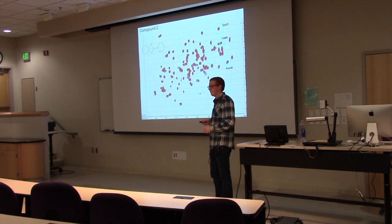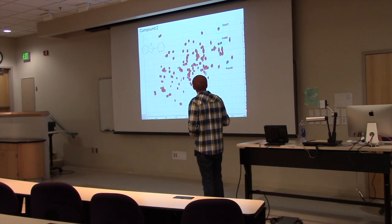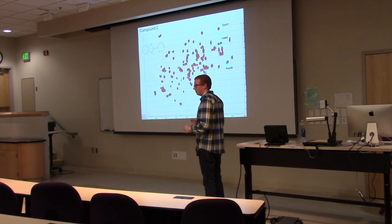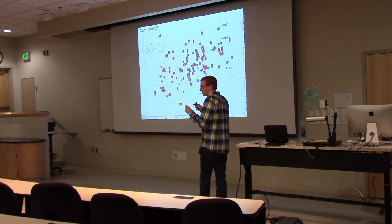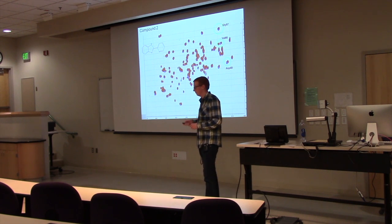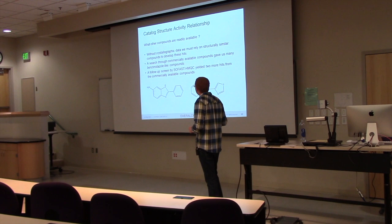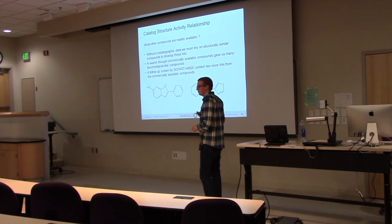Yeah, I think I missed something that you might have said. What are the axes on this plot here? Oh, so this is going to be your nitrogen, and this is going to be your proton. So we're looking at the nitrogen-proton bond on the peptide backbone. Did that answer your question?